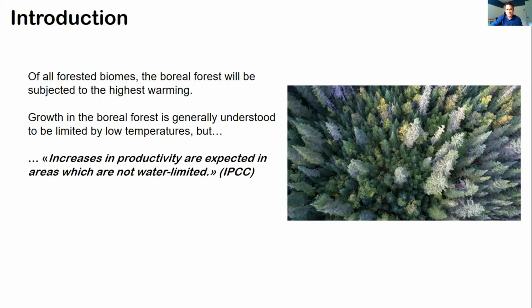But there's more to that. As the IPCC put it earlier, these increases that we're expecting to see in productivity should only happen in areas that are not water limited. So if there's enough water to sustain an increased productivity due to warming, you will see that increased productivity. Now, which areas are water limited and which are not? That was the question we tried to tackle.